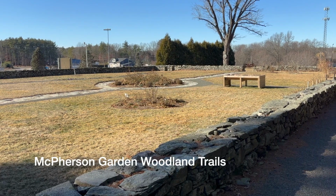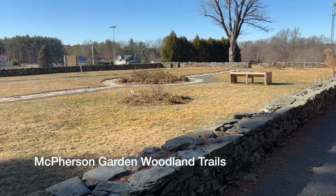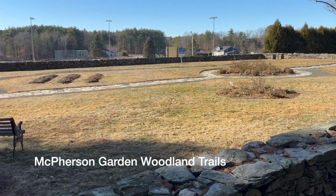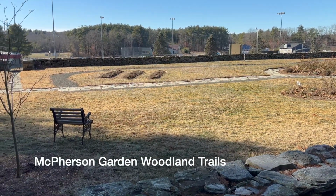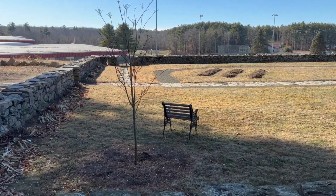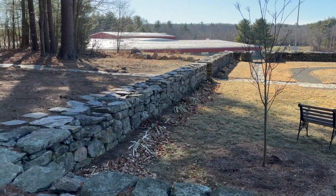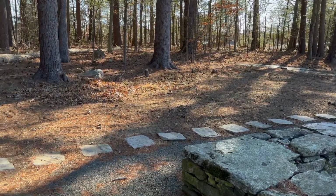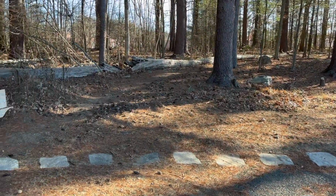Lorraine here. We're at the McPherson Garden. Peg and I volunteer here during the summertime and spring. It's quiet and it's asleep, ready for next spring. But one of the projects we worked on last summer were some paths through the woods that are adjacent to the garden.